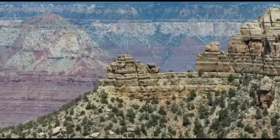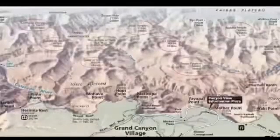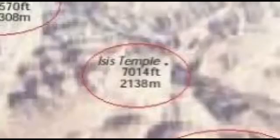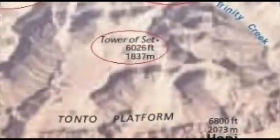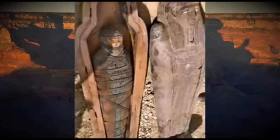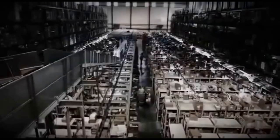Investigators are further convinced by the numerous Egyptian names given to areas and geological features of the Grand Canyon. Names such as Isis Temple, Tower of Set, Tower of Ra. But what became of the ancient mummies and Egyptian artifacts that were supposedly taken by the Smithsonian? Could they be stored in some secret warehouse?